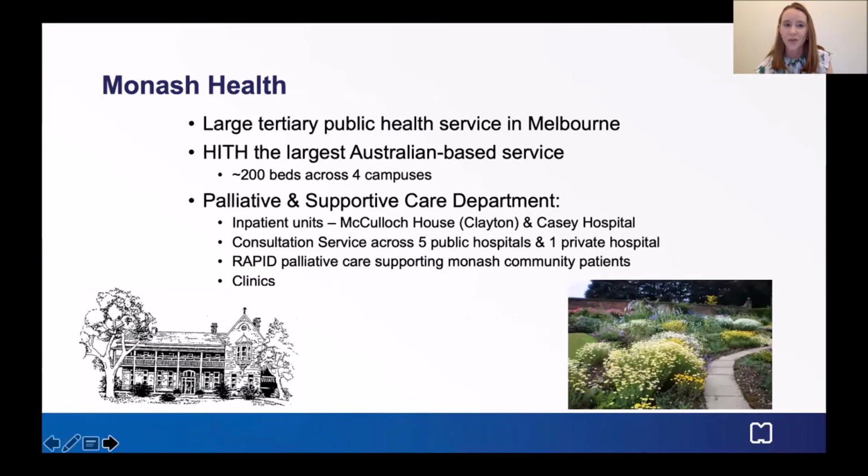So Monash Health is a large tertiary public health service in Melbourne. We have 5 public hospitals, 1 private hospital and a number of community services, as well as a large hospital in the home service that is based through 4 different campuses, which covers a large catchment area.